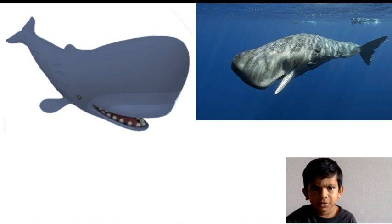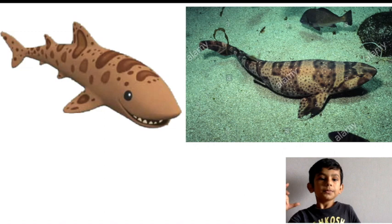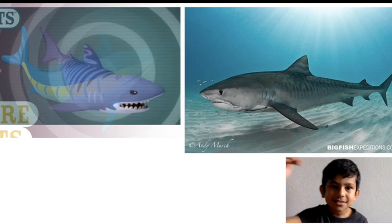Sperm whale. Sperm whale. Very good, Devansh. Correct. Next. It's called spookfish. Spookfish. Yeah, it really looks spooky. Correct. Correct, Devansh. Next. Swordfish. Swordfish. Correct. Tiger shark. Tiger shark. Correct. Next.